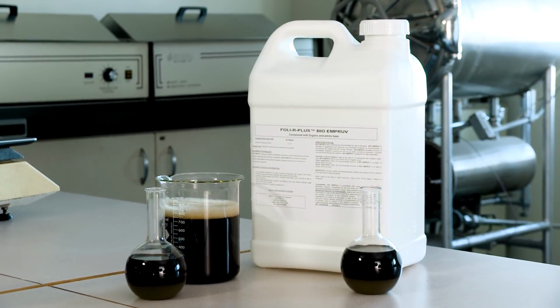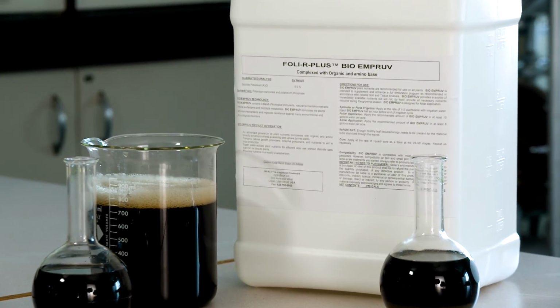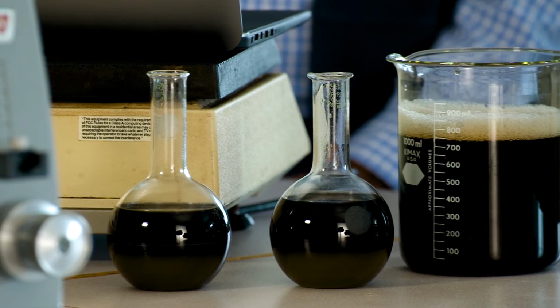Well, my name is Salam Awada, and I'm the president of AgSciTech Inc. So what is Empruv? Empruv contains a spectrum of ingredients. The main components are biological extracts or biochemicals. There are also some nutrients, as well as buffers, stabilizers, penetrants, natural growth stimulants, and natural surfactants.